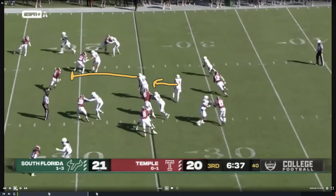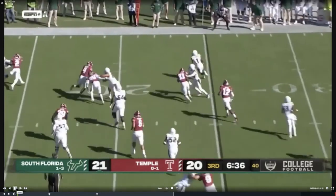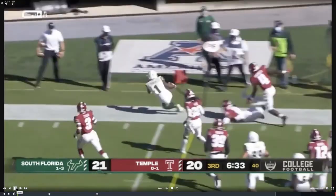But the guy forced the pitch. So that means you get Johnny Ford on the perimeter. Receivers do a good job blocking. You pick up the first down.